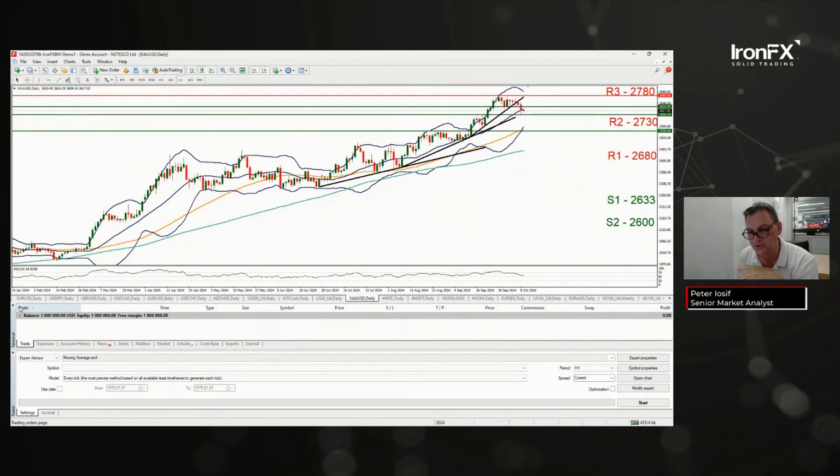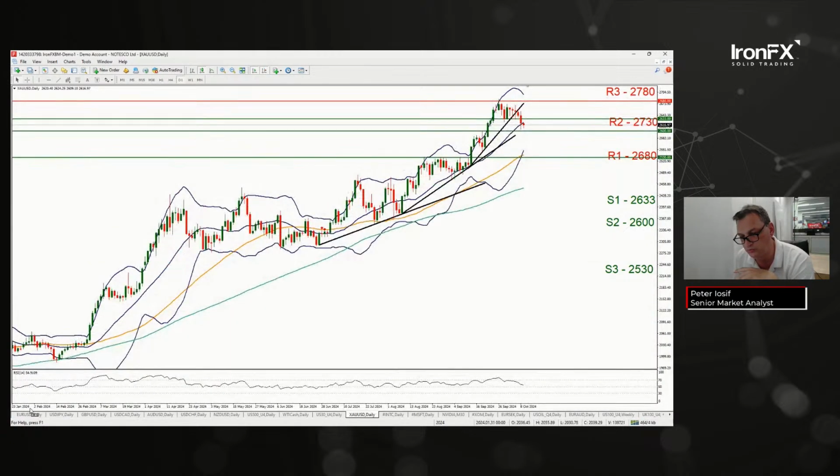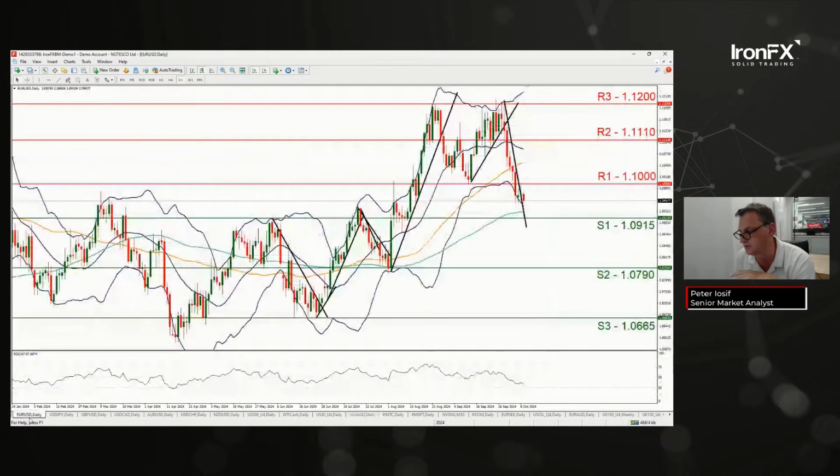In front of your screens, we have gold's daily chart. However, before we have a look at gold, I'm going to be moving mostly within FX pairs. We're going to be mixing technicals with fundamentals.